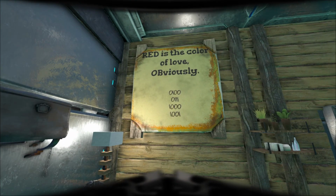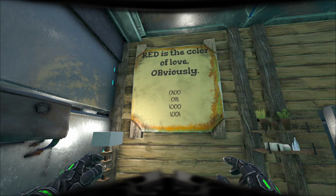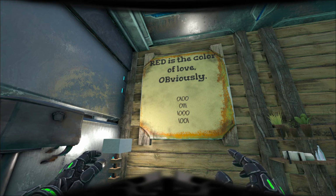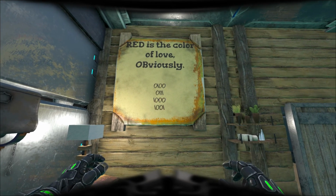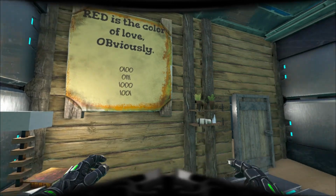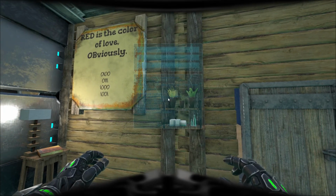And in our little restroom here, we have the next code. It says "RED," all capitalized, is the color of love, obviously, and "OB" being capitalized. Our clue there is that we need to go to the red ob, and we have some binary here for our next pin. So let's head over to the red ob and see what we got there.